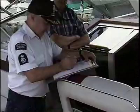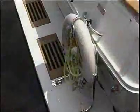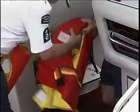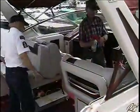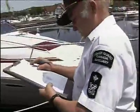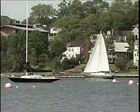Courtesy vessel checks involve inspections of all safety equipment required by law on board, including such items as personal flotation devices, life jackets, fire extinguishers, flares, sound signaling devices, and navigation lights. Navigation lights are on, that's good. The idea is boating safety through education, and it is a priority with the CCGA.